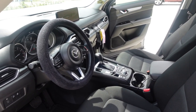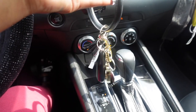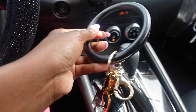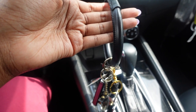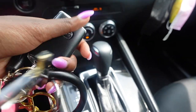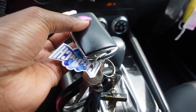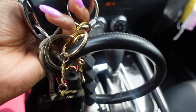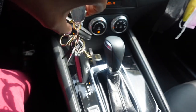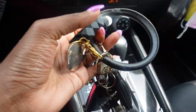Love it so much. Oh, and here are how my keys look. I just love it. The whole black and gold vibe. I purchased this key ring from Five Below. It has a black and gold T on it. There's my key. This is my gym membership mailbox key. It's cute. It's giving. Taylor, you know what I'm saying?